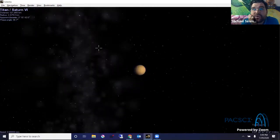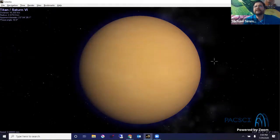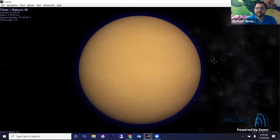Titan is so large, it's even bigger than the planet Mercury. And I want you all to observe the surface of Titan and tell me what you observe about this surface. What do you think is covering up this moon? If Europa was covered by ice, what's covering up Titan? Go ahead and share with Zita on chat if you have any ideas.